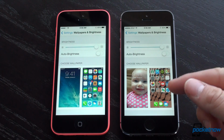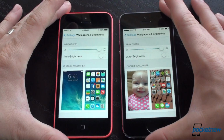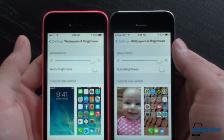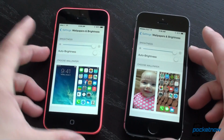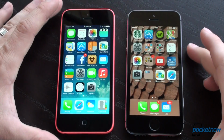If you watched our 5S versus 5 comparison video, we'll put a link up here. I said in the video that the screen brightness was exactly the same between the 5 and the 5S. I take that back. That's a mistake. The 5S is dimmer, and you can see it here too. I'm going to bring these up more close to the screen. The 5S is just slightly dimmer than the 5C and the 5. This might be a bad unit or something. It's one of the first off the line. It really doesn't impact much, but if we're being picky, the 5S is slightly dimmer for some reason than the 5 and the 5C.